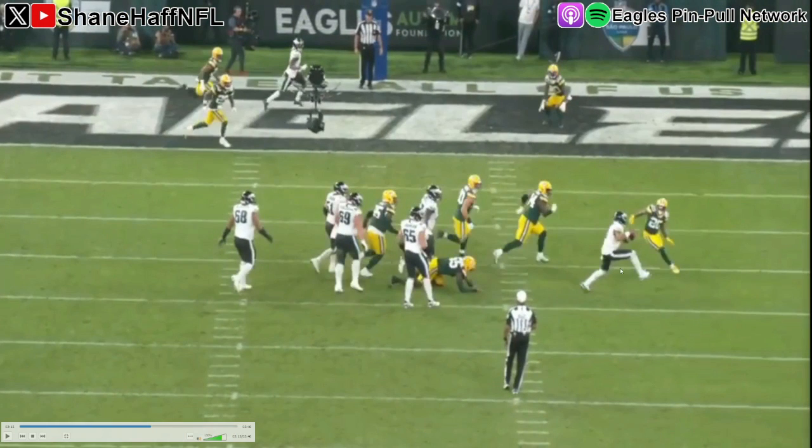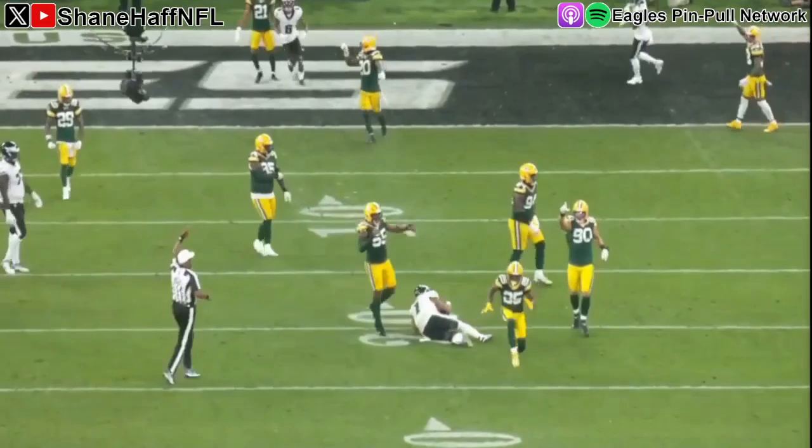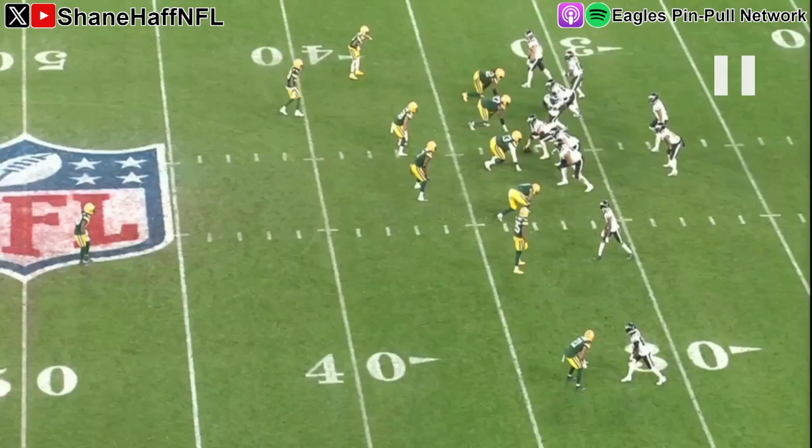It's like he tries to hesitate and get outside the corner. The corner's not going to bite on that. He knows he's got help on the inside. He's coming for you. You just need to throw this ball away. Live to play another down. Save your timeout so you can have an opportunity to go score. That was a really bad sack. It was a poor decision by Jalen Hurts to end the first half.